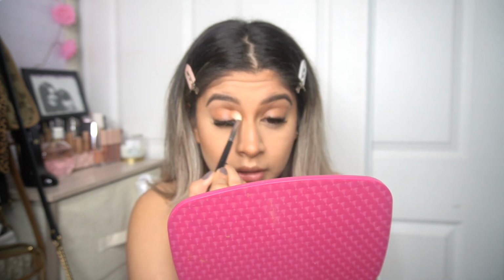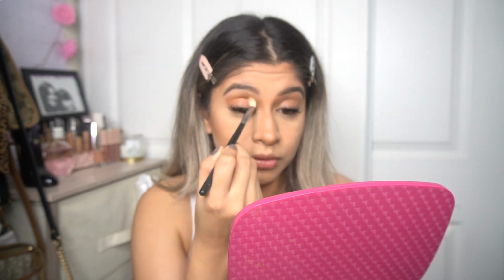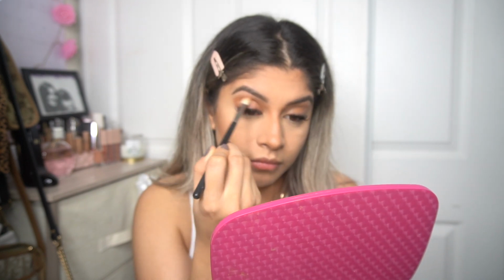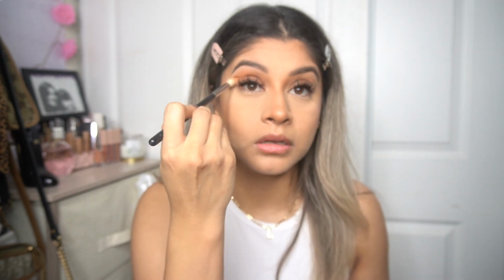And I didn't really put primer on my lids because of my lash extensions. Usually I put concealer all over. But because of my lash extensions, I didn't do all that because I feel like that's a little harder to take off. Yeah, this is going to be a quick look. I'm not really going anywhere.